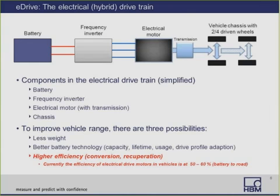Now, improving battery technology, however, well, we're quite close to the physical limits of the technology already. So really, it's improving the efficiency that's going to make some great strides, because currently the efficiency of electrical drive motors in vehicles is at 50 to 60% battery to road, and this is an area for some great improvement.